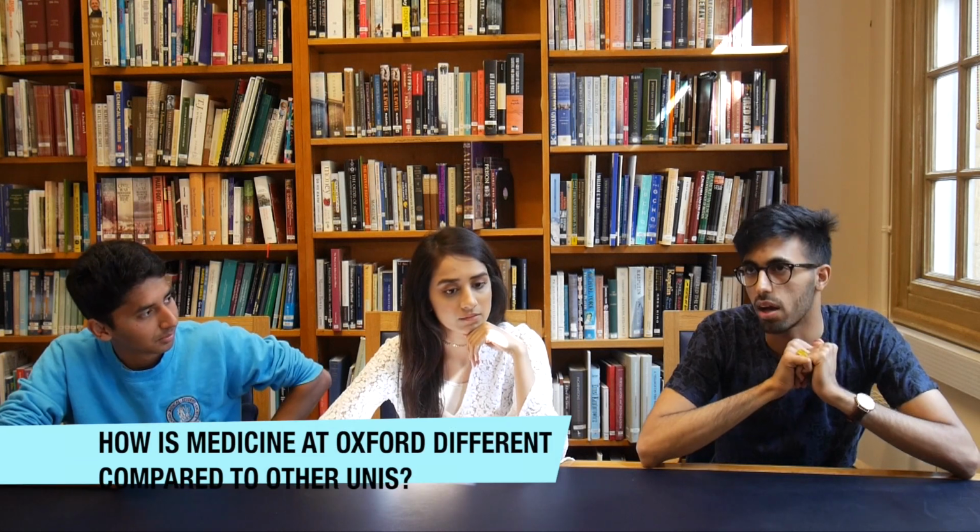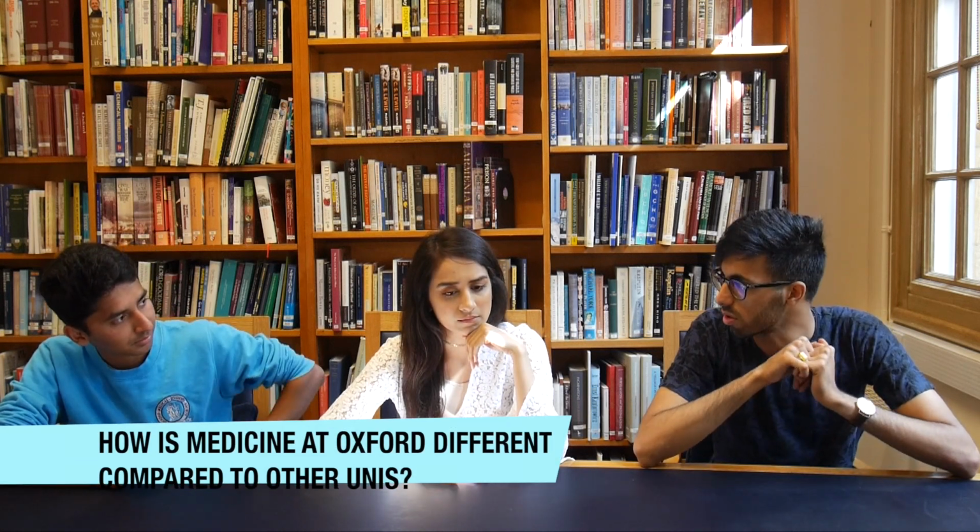I can tell you a little bit about how it's different from other unis, but I don't really know the Cambridge-Oxford difference per se. I think the difference is that Oxford has tutorials and Cambridge has supervisions. Basically the same thing, but I feel the ones at Oxford are a lot smaller groups, like one tutor to two students, whereas there it's a group. And then we have a lot more essays a week.